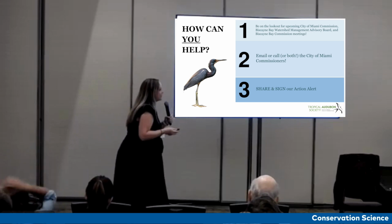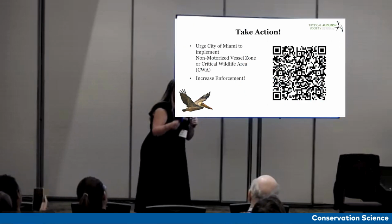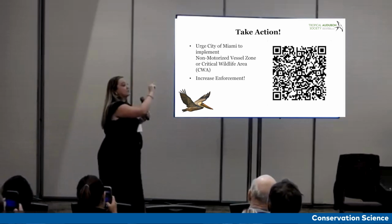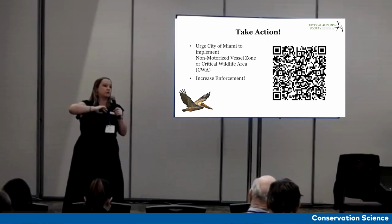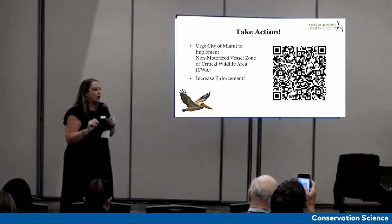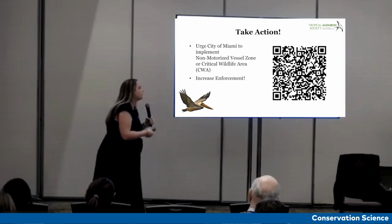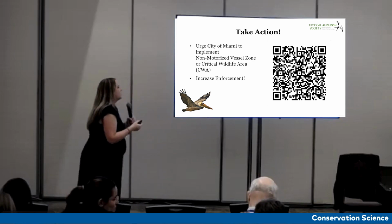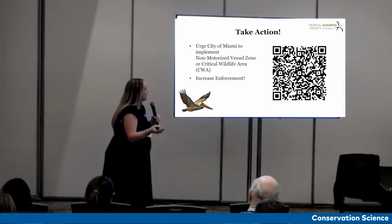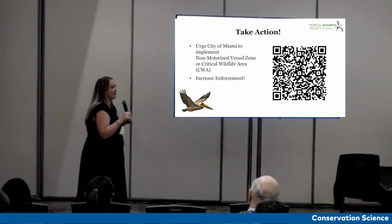And finally, sign and share our action alert. I'm going to put that on the screen. If you scan this QR code up here, it comes up to our website with a personalized message. It's a generated message that goes to all the City of Miami commissioners. We have it already filled out for you, but you could always edit it and add whatever you want to say. We really need to get them to increase enforcement. Not only is it an issue for wildlife, but it's an issue for the people there. We're seeing some really interesting things going on, where people can even potentially be flipped over on a kayak. We've even seen some of the jet skis chase the birds for sport and try to hit them. So it's an issue there.